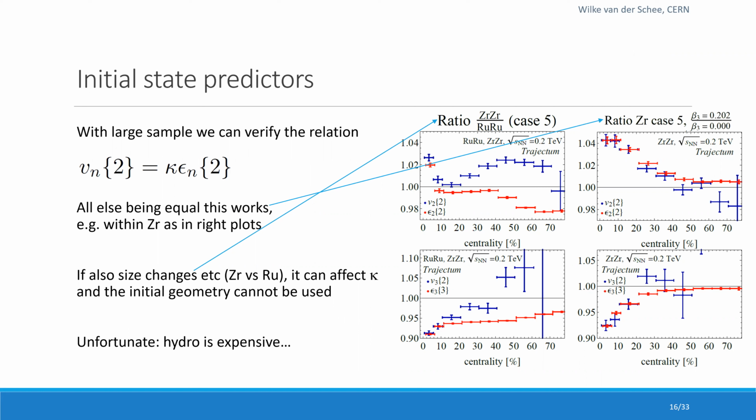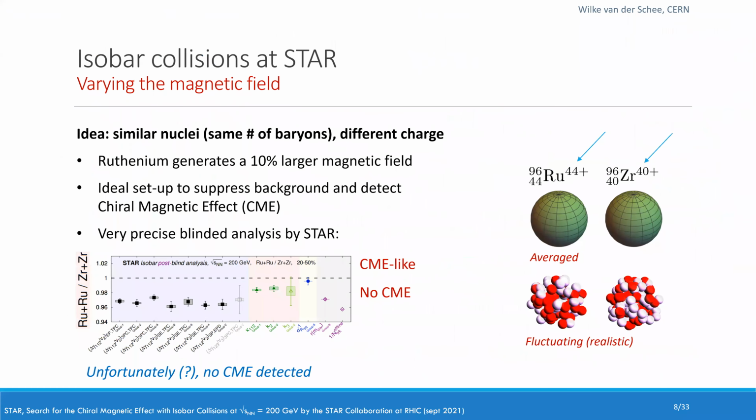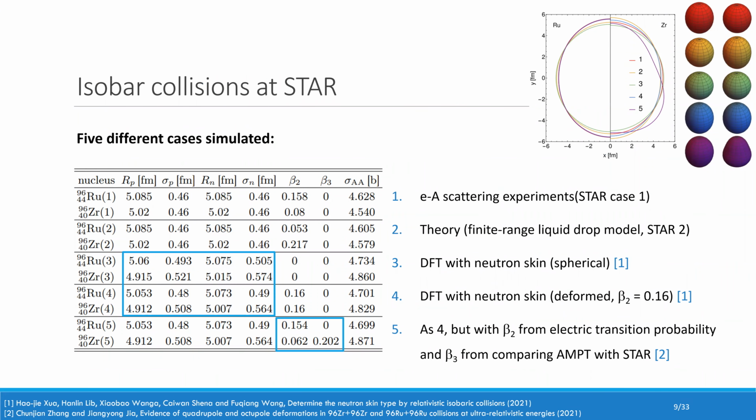For which ion? For lead? I'm sorry, for which nucleus? Maybe, for example, gold or lead that you previously talked about. I think lead in this case is doubly magic, so we assume here it's just spherical. Right. But for gold or zirconium, when you are colliding them together, will they be deformed? Yeah, I was very fast, but there are these five cases and there are different colors and different parameters. But since we have these nice 3D pictures here, it's relatively clear how they are deformed. There's a pear, there's an ellipsoid. Zirconium and ruthenium are deformed. That was the topic of this talk.